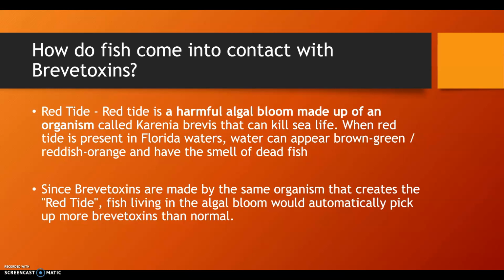Since brevetoxins are made by the same organism that creates the red tide, fish living in this algae bloom would automatically pick up more brevetoxins than normal. So you have to think, when fish are breathing, they pick up their oxygen from water, and they have no other way of getting their oxygen. So brevetoxins are automatically in the water from this algae bloom, so the fish are constantly breathing in these brevetoxins. They have no way to avoid it. And when they're breathing these in, it attacks their nervous system, their brain function, their gastrointestinal system, so they're constantly being hammered by brevetoxins throughout their entire body.